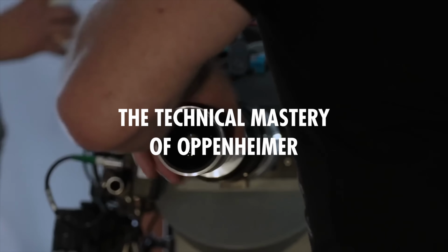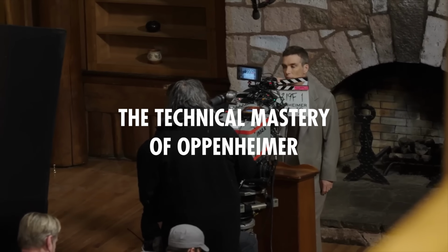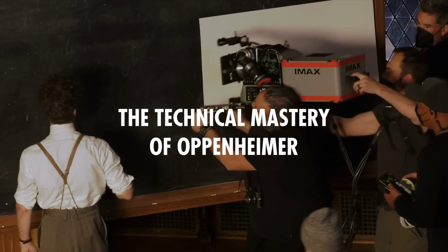But before we get into that, it's important to understand and learn the technical mastery behind this film. The tools, the tech, the methods which were used to make this film, which would lead into how to watch this film in the best way.